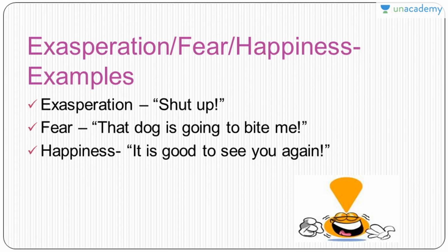Exasperation is when you're irritated or you're annoyed by something. So let me read it in the exasperated way. When you read something, you have to read it in the context of the situation, and an exclamation mark will help you read it. Now let me read the examples. Shut up! Well, I'm definitely sounding irritated, so an exclamation mark helps you read it how it is meant to be read. Fear. The dog is going to bite me!